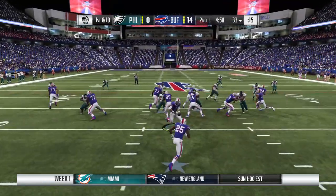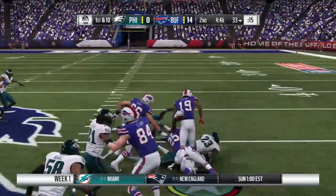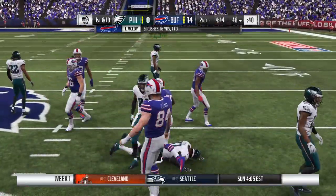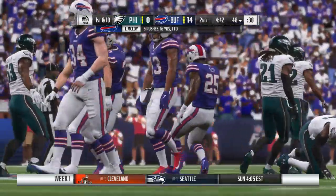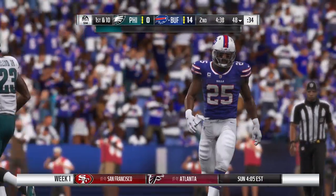They'll start on the ground with McCoy. Oh, beautiful. Nice footwork by McCoy, and he slips up past the 45 before being tackled. They may want to go back to that one. First play of the drive, good for 15 and a 1st down.